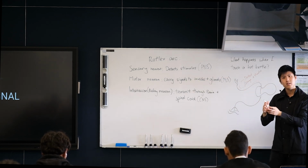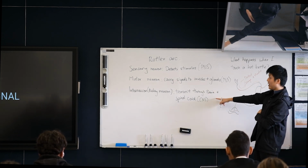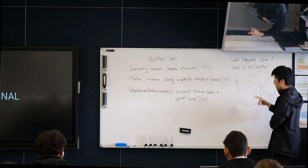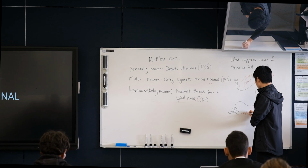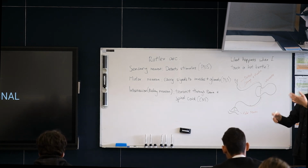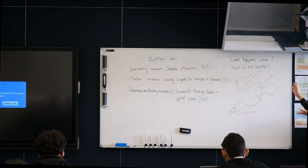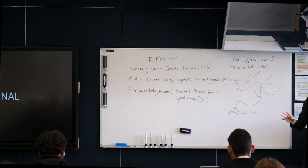So our sensory neuron detects the change. A motor neuron is what affects the change. So it goes through our spinal cord. In our spinal cord, that's where we find our interneurons or our relay neurons. So I'm going to label that here. And that chemical signal goes all the way to our motor neurons. And that chemical impulse will either contract or release the muscle or the relevant muscles, and that causes our arm to move. Obviously, this is really quick, which makes sense, because when we touch something, we want to get our hand off it immediately. So all these reflex arc actions occur very, very quickly. Cool. Does that make sense? Yeah?